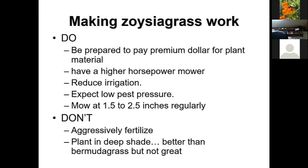Don't aggressively fertilize it. A pound of nitrogen per 1,000 per year is all you need. Don't plant it in deep shade. It's better than Bermuda grass, but it is not great. And there's where I'm going to pause.